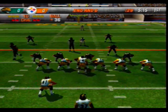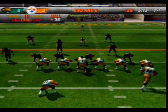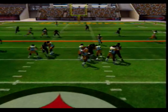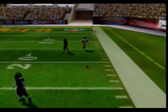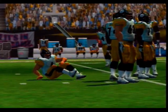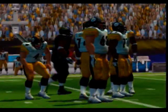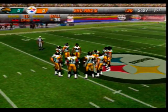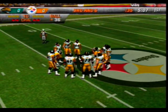The Jaguars line up in a 4-3. They'll bring the blitz. Throwing. Drops the interception. Edwards had his hands on it. He's a pretty good cover linebacker. He can run with most guys, and he gets good position. Then he reads the pass, and he makes his move. But he'll drop a few like that one.